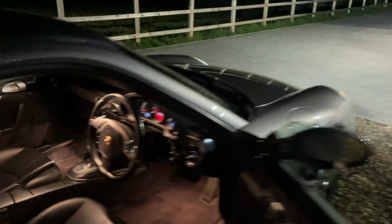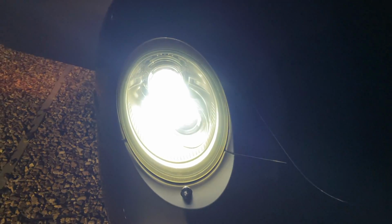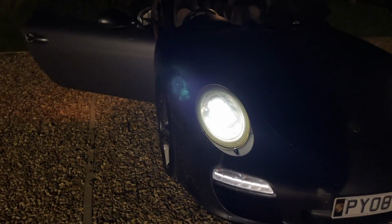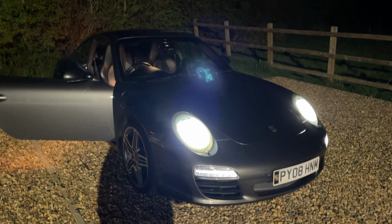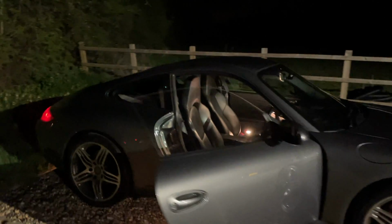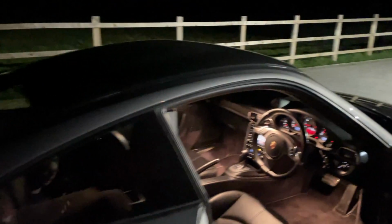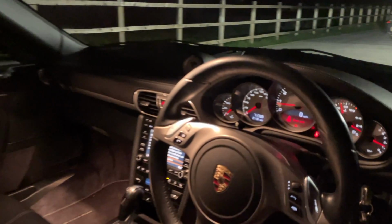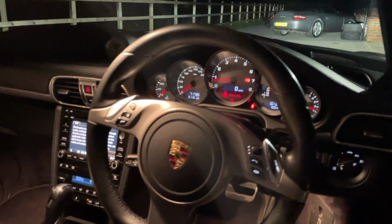We've got the dynamic lights that turn as you go around bends. You're not going to be able to see that. And it's an early car. It's actually on an 08 reg, so it's a very, very early one. So that's car number one. Well, actually, let's call this one car number two, because I picked up this one latterly today. 71,000 miles.